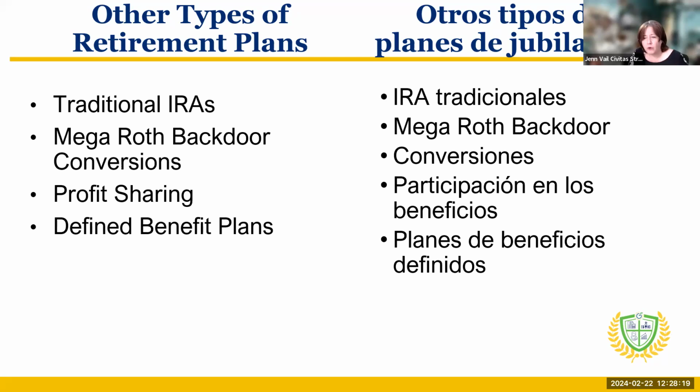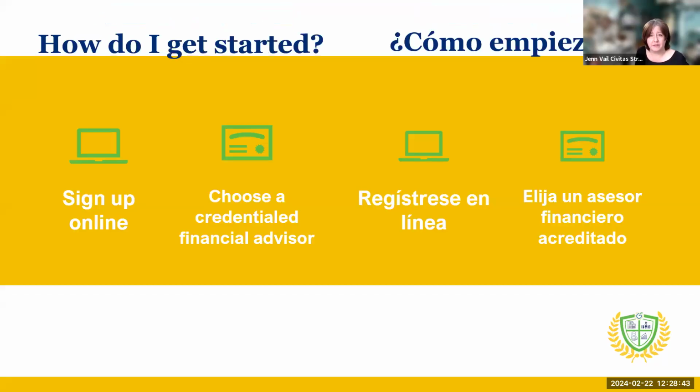There are mega Roth backdoor conversions. They're complicated. They involve a commitment of a large amount of funds over time. You definitely want to speak, well, for all of these, you want to speak to a financial institution because this may not be the right option for you for your particular business. That's the same case with profit sharing and the same thing with defined benefit plans.